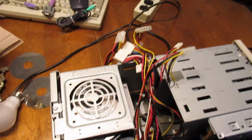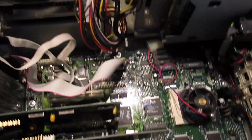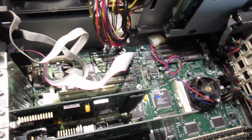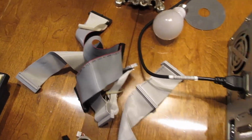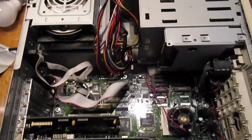So I'll plug some things back in, some basic things. Hard drive, power to the motherboard naturally. I think that goes to the case fan up front. And we'll see what we can get out of it. Of course, we got our cables here. I got a monitor. Hopefully the resolution will work with it. I guess we'll see. And yeah, we'll see what we can do.